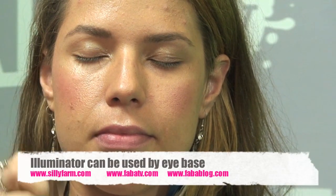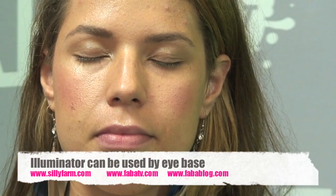So in just having a little bit on my finger still, I'm just going to tap it along her nose and then right on the top of her lip inside of here to make that pop, and then maybe just a little bit on her chin, just to kind of give that full overall effect.